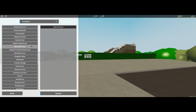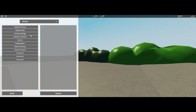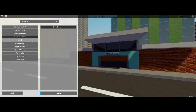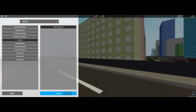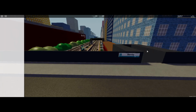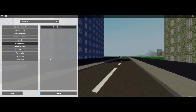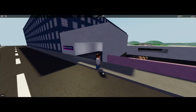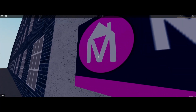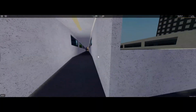Morganstown. Where is it? Right, here it is. No, that's Berrily. Goodness sake. There we go, Morganstown. And also, did you know? Didn't take them long to make the logo.